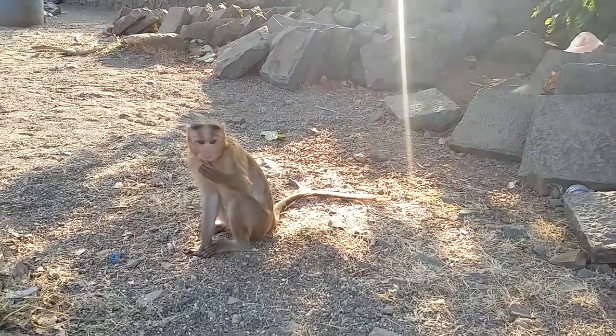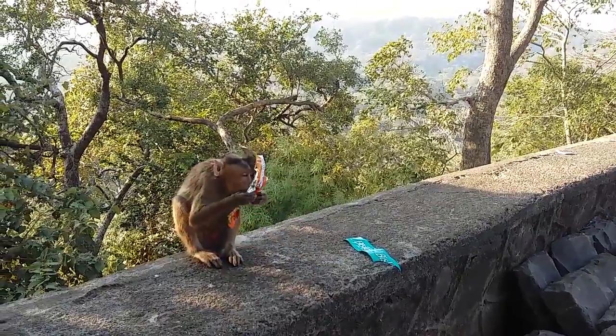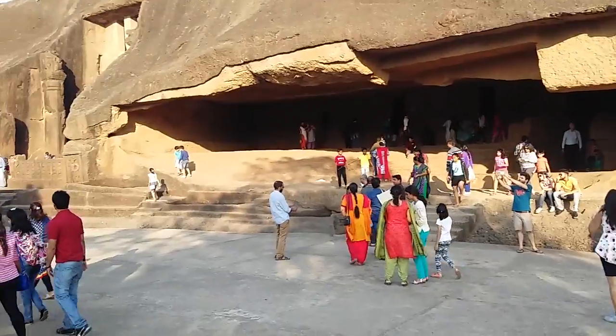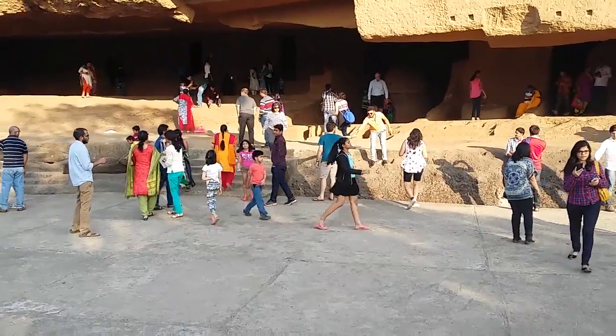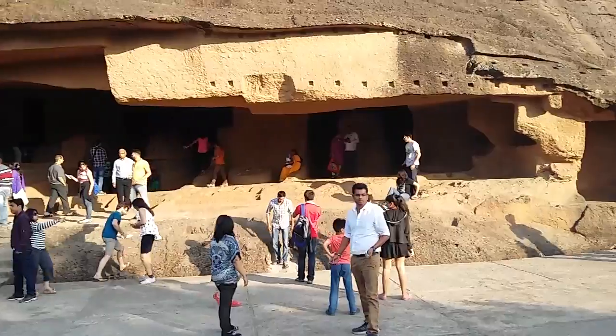At Kanheri Caves there are monkeys too, so be careful while having your meal. Overall, a very good place to visit, something different. Well, my tour had come to an end, but my experience here was fantastic, as the history, art and culture attached to the place is of immense value and importance.